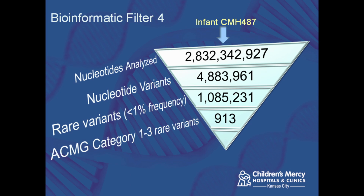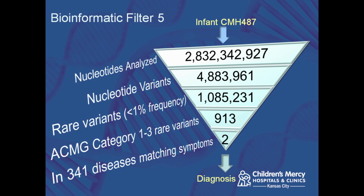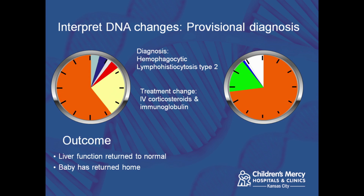Then further, we have 900 that are rare and expected to be severe. And of that, looking at the patient's symptoms, we're able to figure out there's 340 diseases that are potentially relevant to the patient. And within those 341, we have 2 variants. And that leads us to a diagnosis.